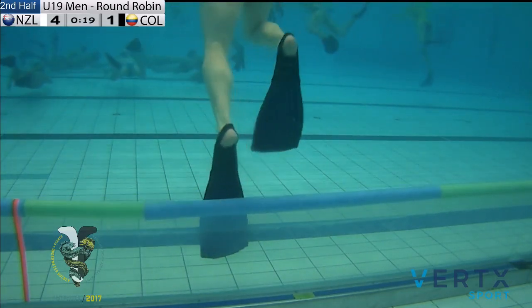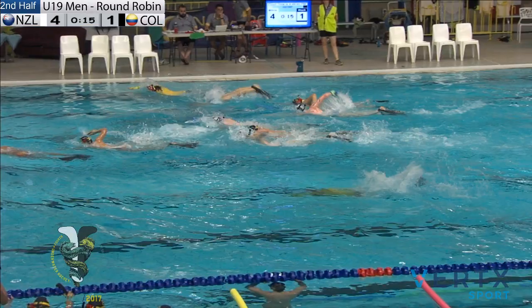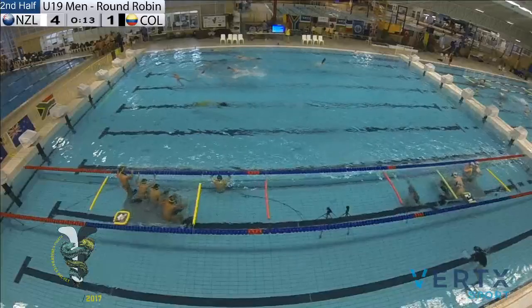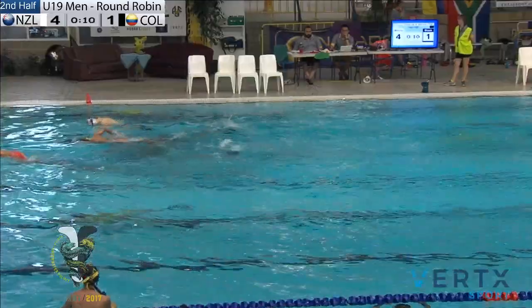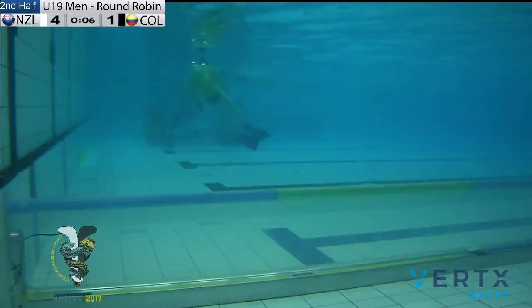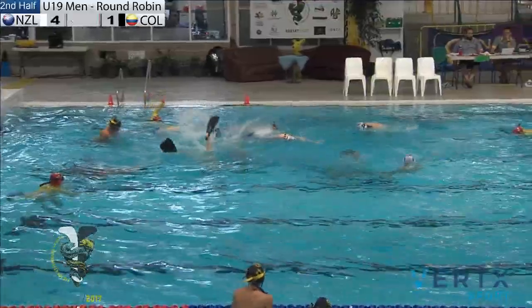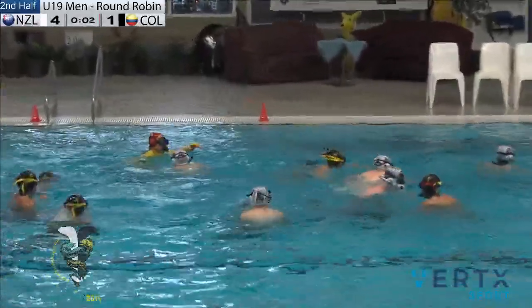You've got GB, who's won 6 games, only one draw, and that draw was to France. You've got France, who's won 5 games, one draw obviously to GB, and then New Zealand and Colombia have both won 4 games coming into this, but obviously New Zealand's going to win this one. So they'll pop themselves into that solid third spot, and I think the standings will stay the same. It'll be GB, France, New Zealand, Colombia.